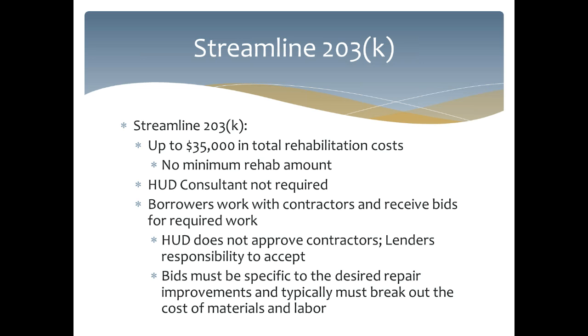The Streamline 203K, though, does not have any minimum. So you can have as low as $100 all the way up to $35,000 in total rehab costs. There is no minimum. The HUD consultant is not required, so your borrowers are going to work directly with their contractors. They're going to receive bids for the required work, and you do not need to have any type of HUD consultant to manage the product.